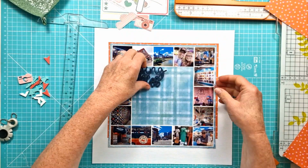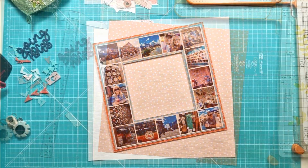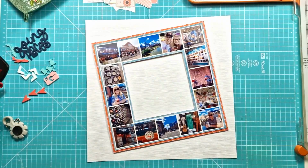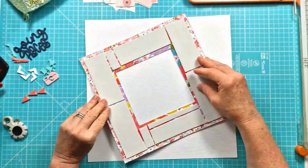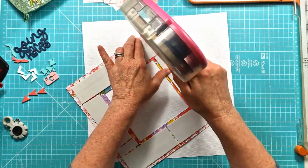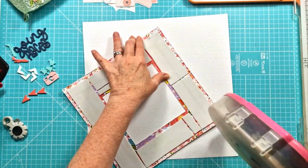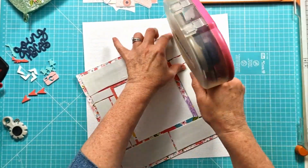So in just a moment, you'll see I snipped that orange piece. I cut it like an inch shorter for some reason. I just wasn't thinking. Anyway, I rectified that. I just added another strip on, stuck them together, and then I've backed them all, and I did cut out that center.